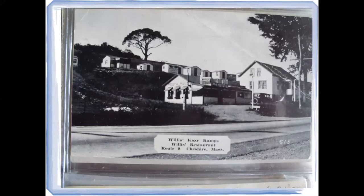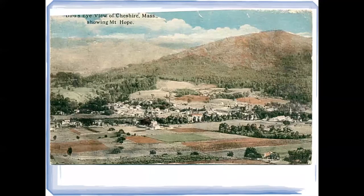Okay, a little ways down the road, we come to the cozy camps. And we went up on top where those cottages are, and we had this beautiful view of Cheshire. Now, the mountain we see there is labeled as Mount Hope, and I've never heard it called that before, but this postcard labeled it as such. It has the Cobbles on it, and it's a very popular hiking spot, and the Appalachian Trail also goes over that mountain. Now, to show you where these postcards come from, here's the photograph that was used to make that postcard.